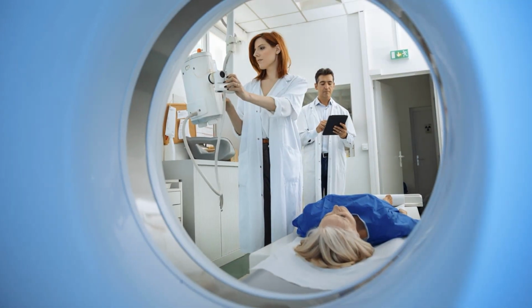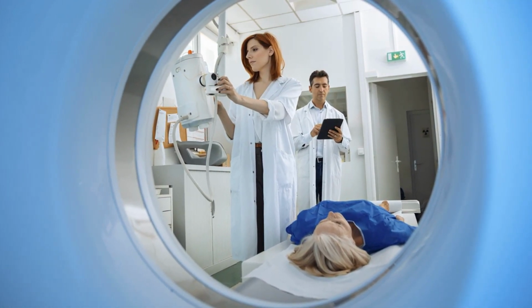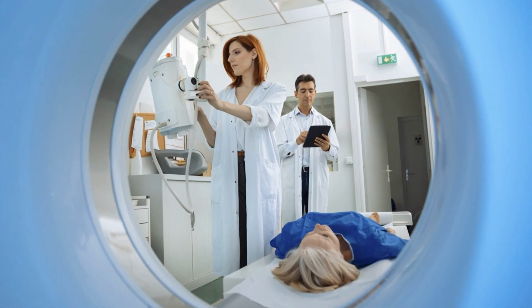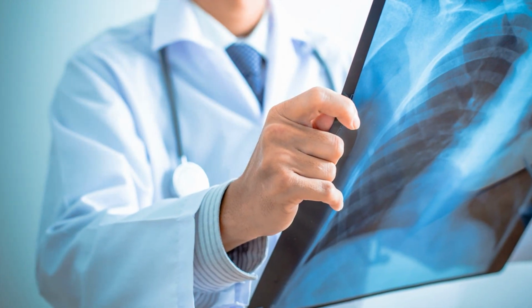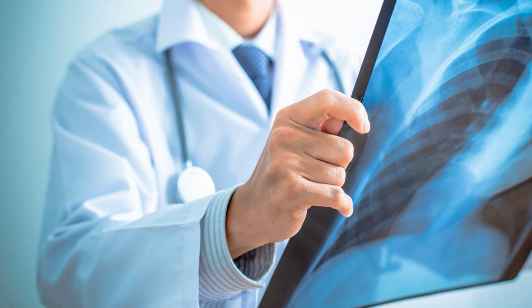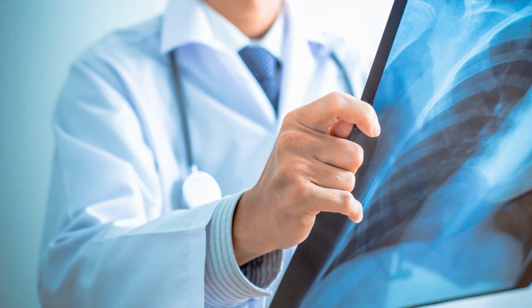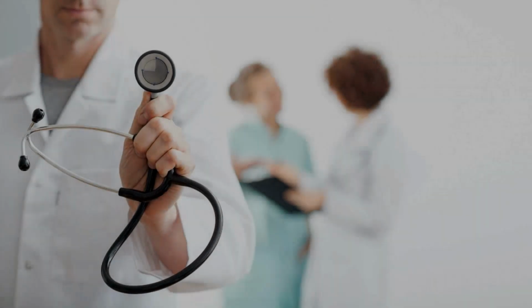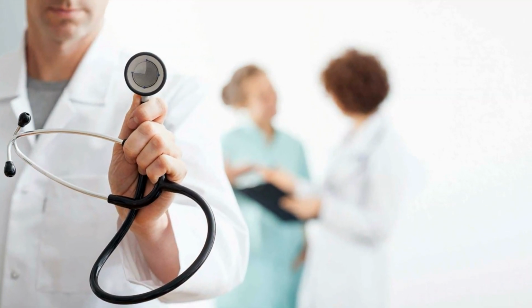Surgery is often one of the first treatment options considered for ovarian mesothelioma. The main goal of surgery is to remove as much of the tumor as possible without damaging nearby organs. The extent of surgery depends on several factors such as the size and location of the tumor, whether it has spread to other parts of the body, and the patient's overall health and preferences.